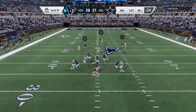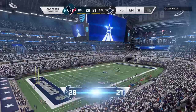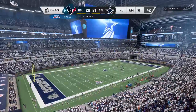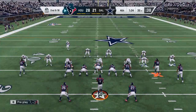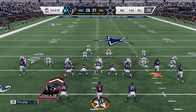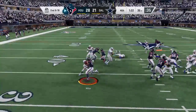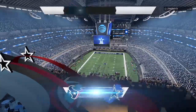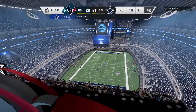After the interception, here's Watson. And he can't get a throw off. He's taken down. What a huge play at this point in the game. So that complicates things a bit here. 18 yards to go now on second down. Watson hands to Miller on the draw. And he's going to have to protect the football and take his lumps here at this stage of the game as they stop him behind the line.